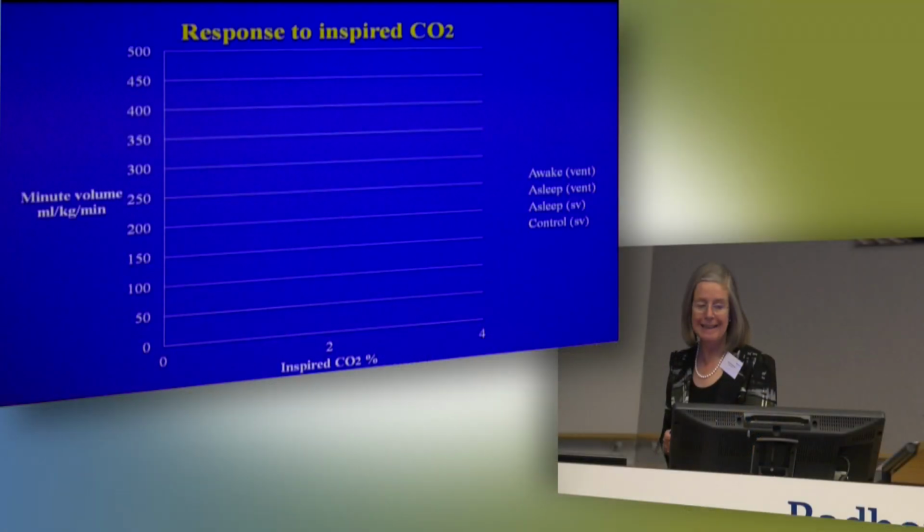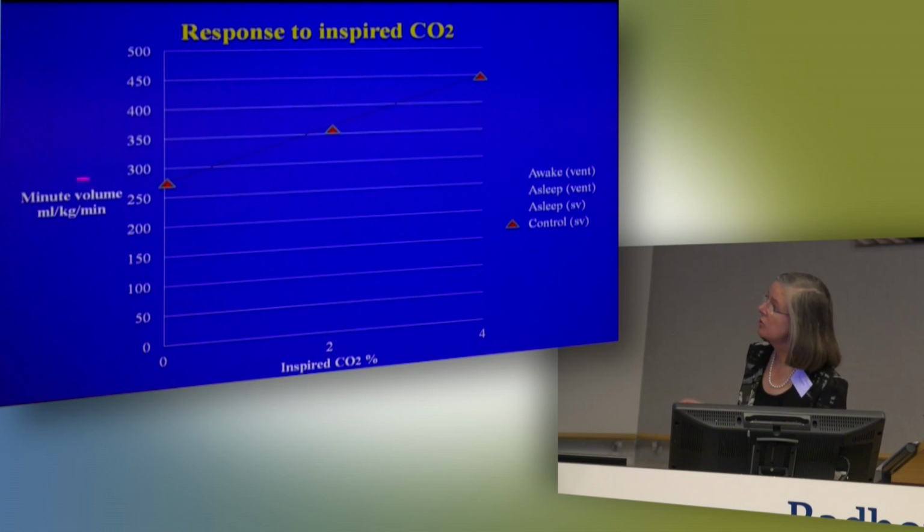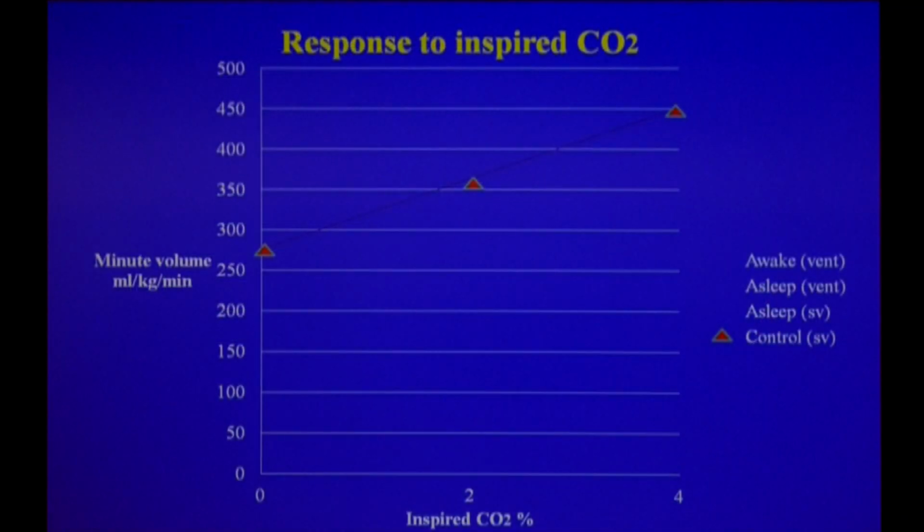My final 2 quick slides just show how we use the response to CO2 clinically. Well, this is a baby who was referred to us who had abdominal distension, and they couldn't get the baby extubated in the first day of life. This is the normal response to CO2. As you increase the concentration, clearly the minute ventilation goes up. This is the baby's response when he was asleep and self-ventilating. This is when he was asleep and ventilated. And this is when he was awake and ventilated. He had no response whatsoever.